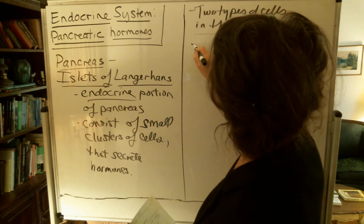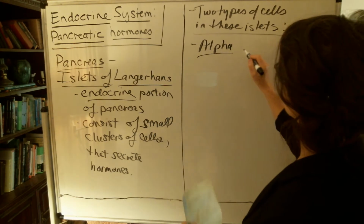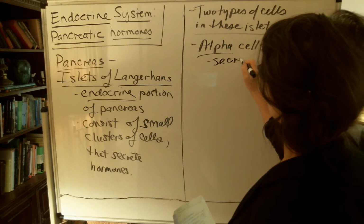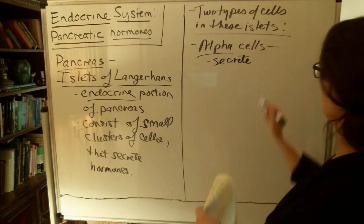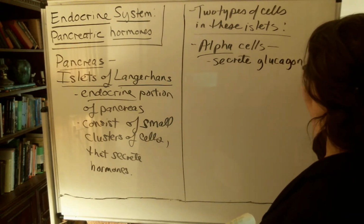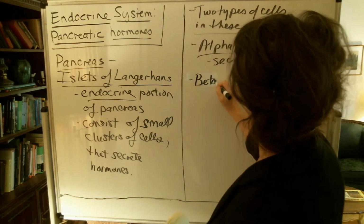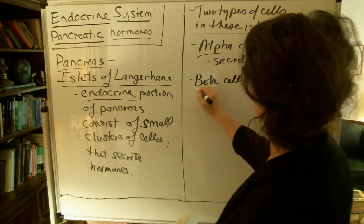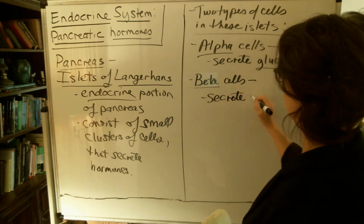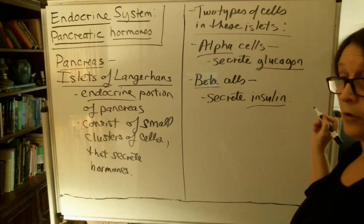So the cells then are either alpha cells, and these secrete the hormone glucagon, or beta cells, and these secrete the hormone called insulin. You may have heard of insulin.